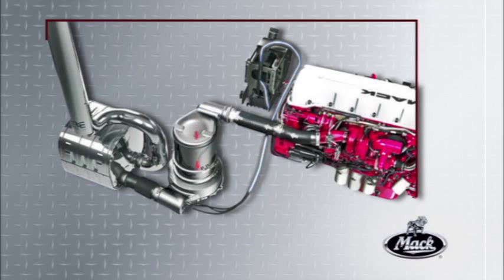Now, let's take a little time to review the after-treatment system and Mack's ClearTech engine. ClearTech is the right technology at the right time to all but eliminate NOx emitted into the atmosphere, as required by the EPA 2010 emission standards for heavy-duty engines. As mentioned earlier, at the heart of Mack's ClearTech technology is the diesel exhaust fluid.